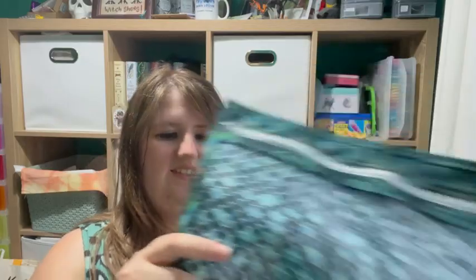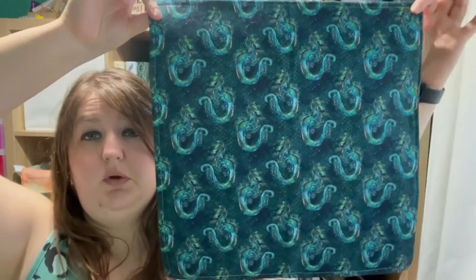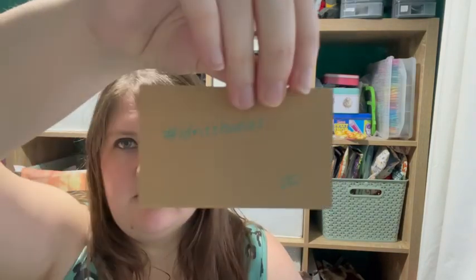Then my other project bag that I purchased is this beautiful dragon project bag. It's 14 by 14, so it will fit an 11 by 11 Q-snap in, which is my go-to Q-snap. Just look at those scales. It is vinyl. And I got it from the lovely Jen at Idris Studios.